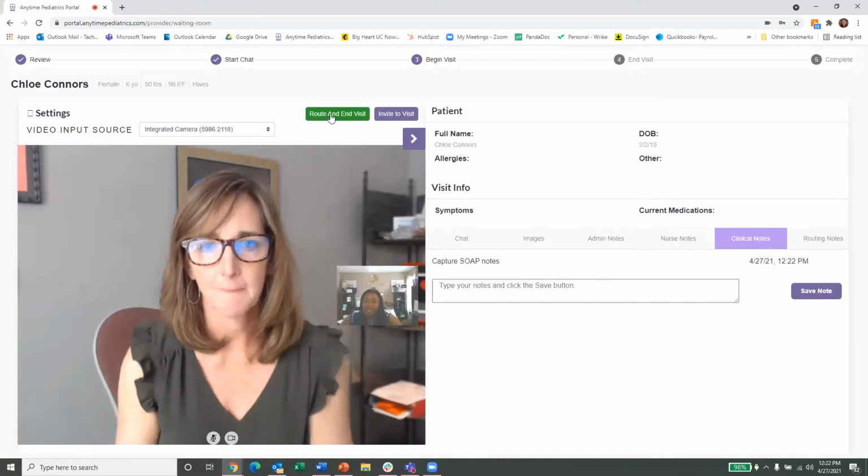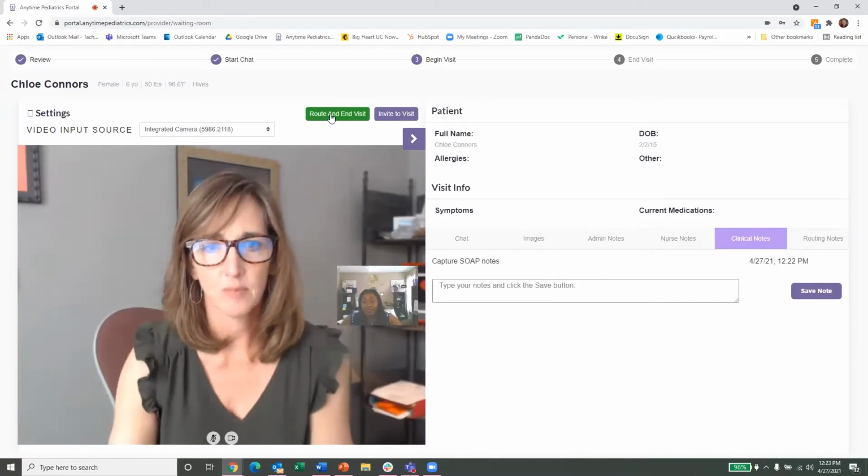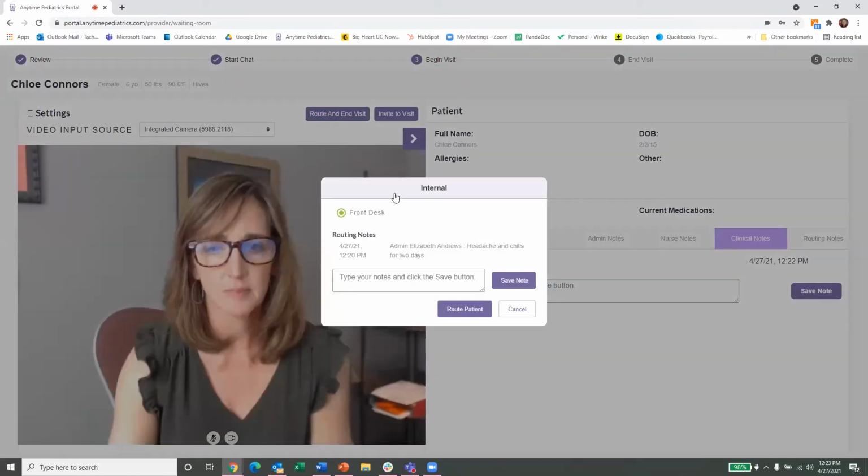And this is where I will take my visit from my notes and things, and I'll route this back over to my front desk so that they can finish up the visit with our parent. You'll recognize the internal routing here to go straight to my front desk, and I'll actually give them a message to follow up in 2 days.